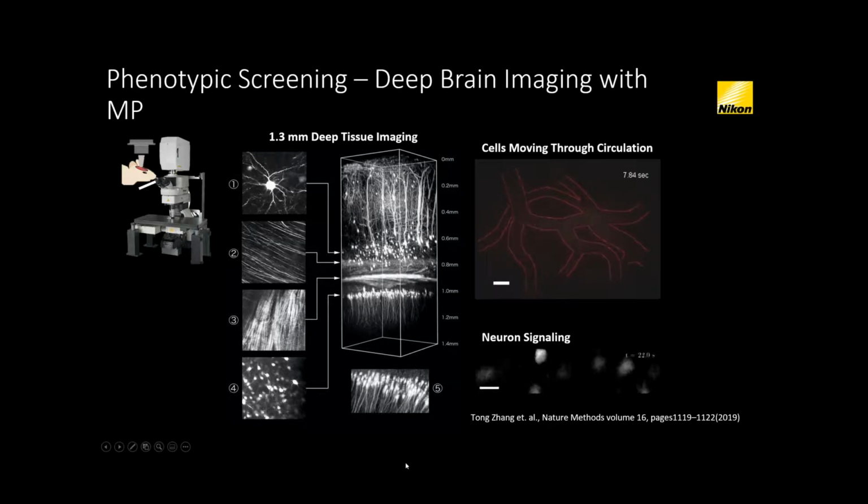Zhang and colleagues, who published a very nice example of how they could look at particles moving through vasculature, which is shown on the top. The vasculature is outlined in the red here, in a live animal, or looking at neuron signaling at a very high rate. So this is on the order of milliseconds, watching the response of neurons to stimulus. So it's pretty exciting, the kind of data that can be extracted.